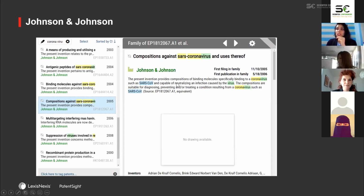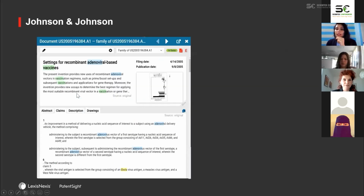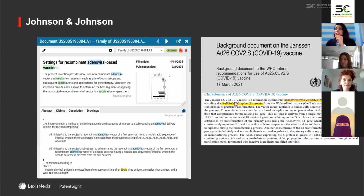As you see, Johnson & Johnson has been inventing and patenting regarding the SARS-CoV, and these are 2005 and 2006 patents. So they have been inventing, trying to bring vaccines regarding this virus. They were also inventing and patenting in bringing adenovirus-based vaccines. So this is also a 2005 patent. If we check the vaccine that Johnson & Johnson has brought to the market, we see that this is based on the SARS-CoV-2 spike protein, and this is based on an adenovirus vector. As you can see, this adenovirus Ad26 has been patented and disclosed in the patent document by Johnson & Johnson in 2005.